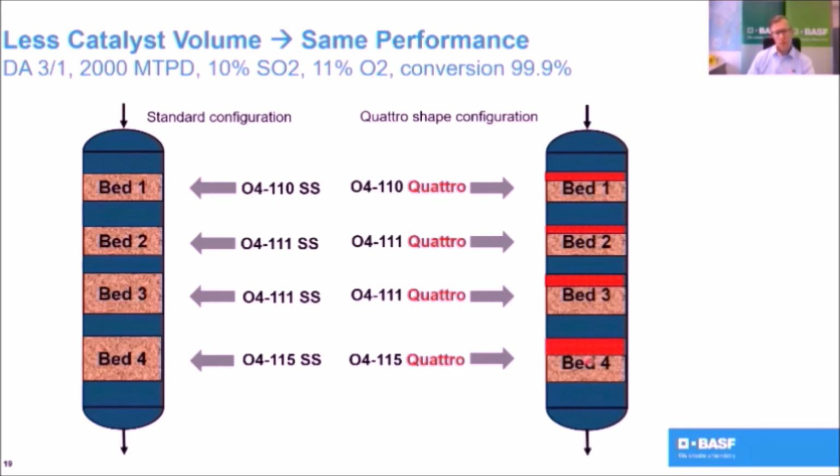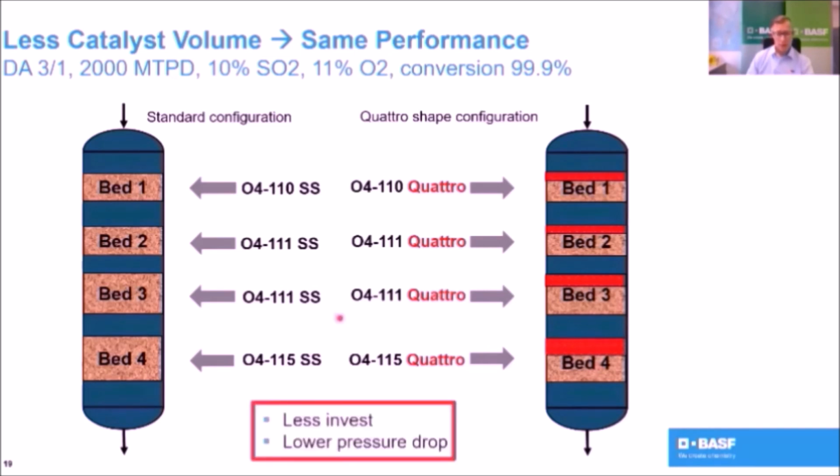You can save a lot of money on your blower energy consumption, and you can save money on investment by buying less catalyst. Less investment and lower pressure drop.